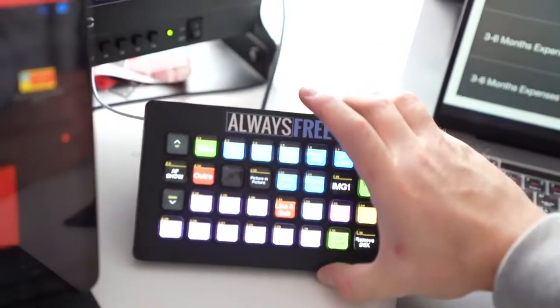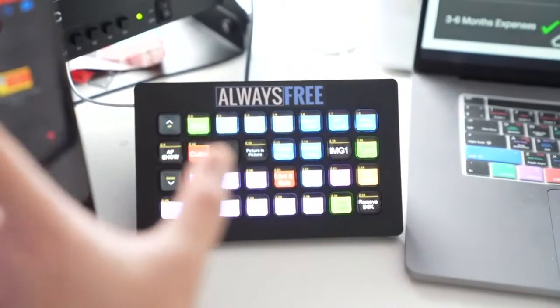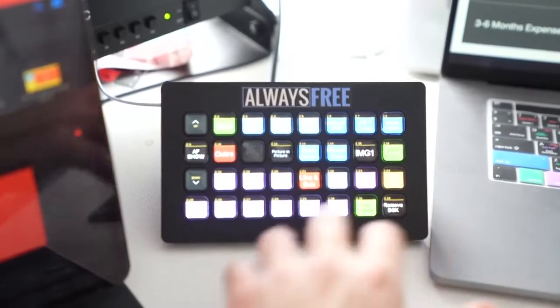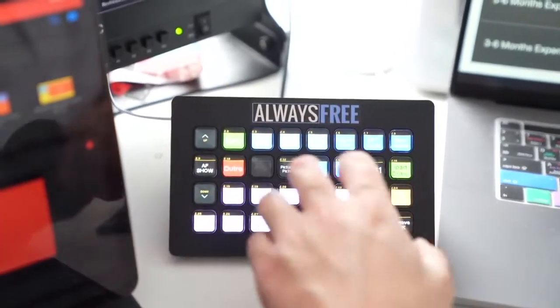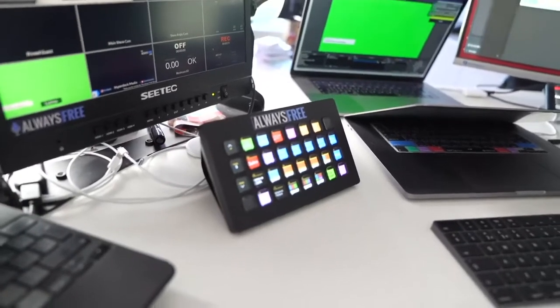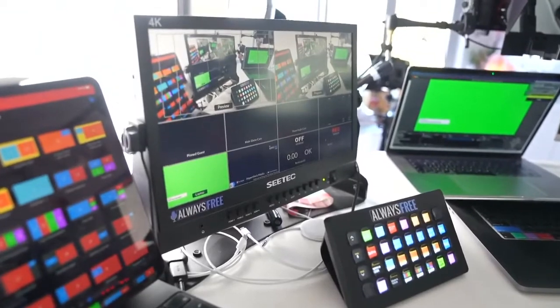So this is a Stream Deck, and instead of having all the various different buttons that we want to press on the switcher or on the mics, or bringing on different video sources and things like that, and switching the screens around, we just want a central location to be able to do that, and that's where the Stream Deck comes in really, really handy. This is manufactured by Elgato. The link's below the video.